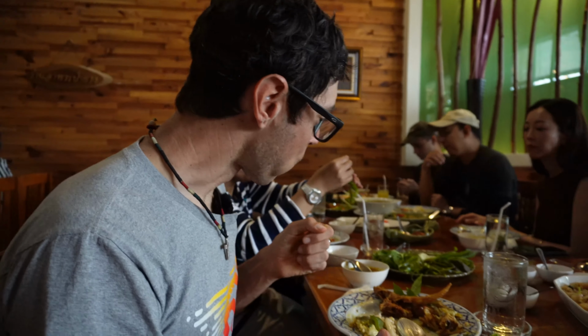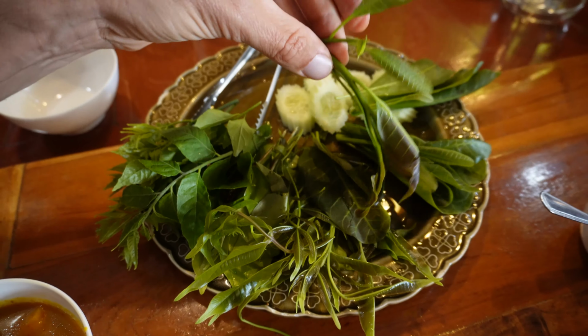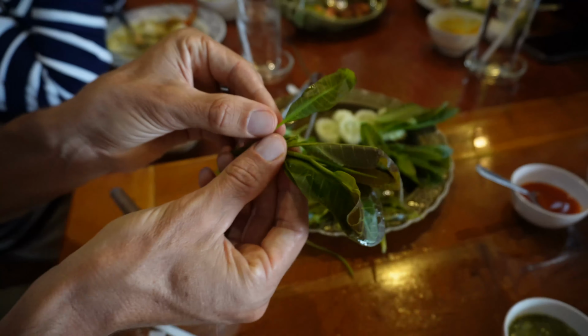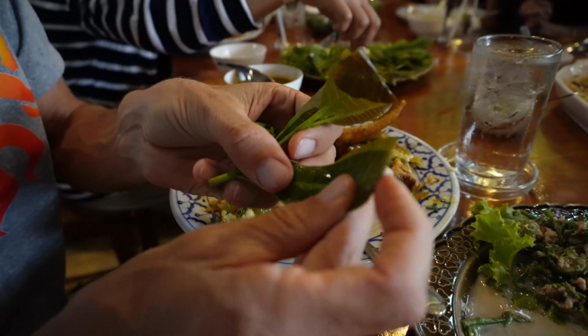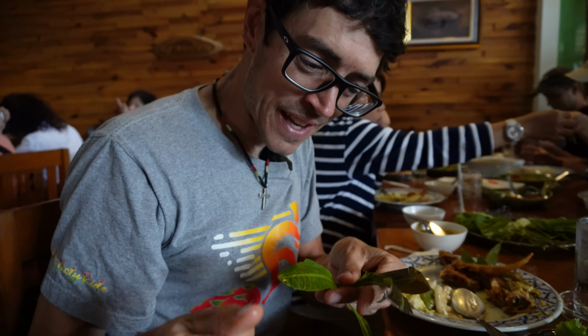So, a little bit bitter on the first onset, but then it's like sweet. Let's try another one that's way more bitter. You will never forget this. These are cashew leaves right here. The young ones are a little bit sweet, but the mature leaves right there are going to leave your mouth with quite an interesting feeling.